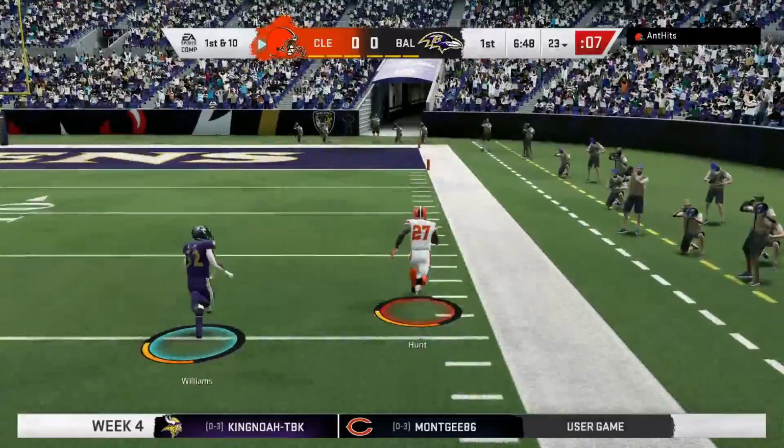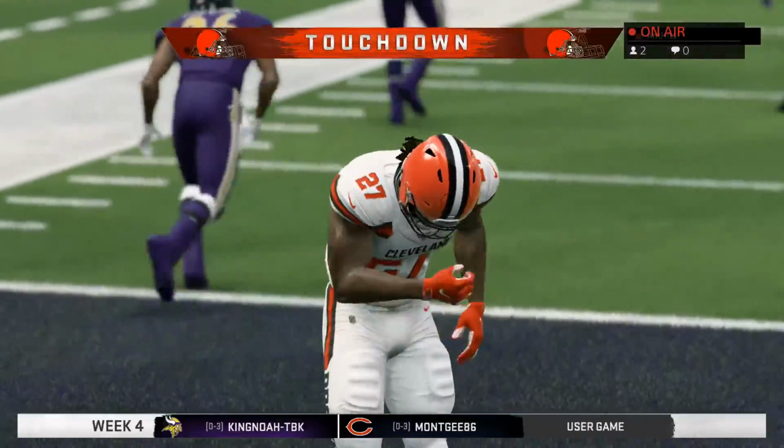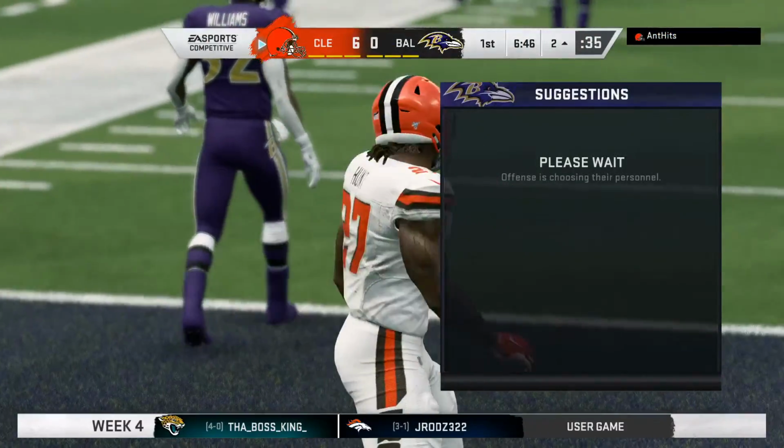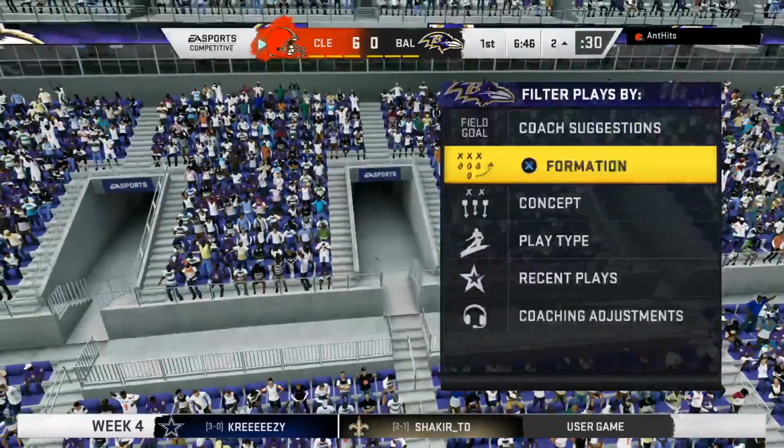And now nothing but green ahead of him. And all the way in. Touchdown, Cleveland. Kareem Hunt. 77 yards. And they are able to strike first here on their opening drive.